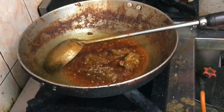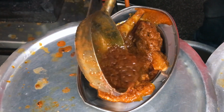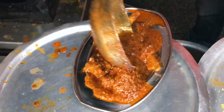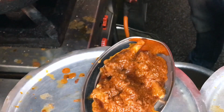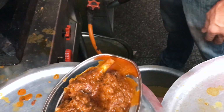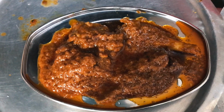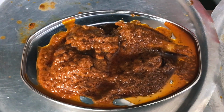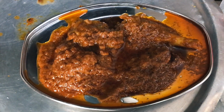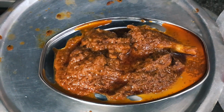Some spices go in and the gravy. This is how we get the mutton kosha here. The Kosha Mangsho, the famous Kosha Mangsho of the Bangla cuisine. Mooh mein pani aa gaya bhai sahab, it's amazing. Wow. Wow.